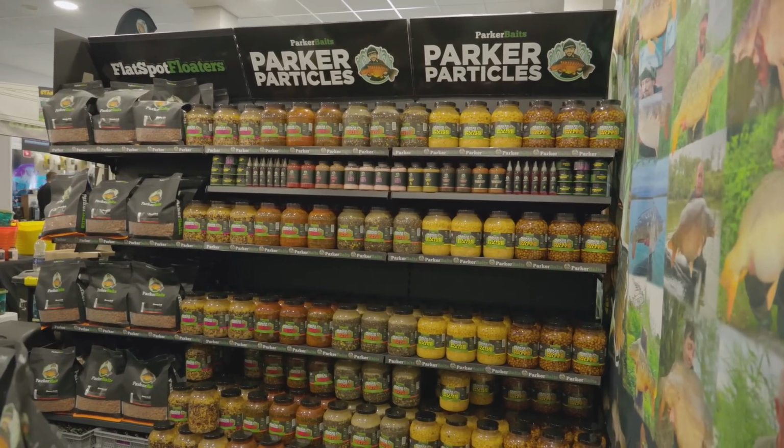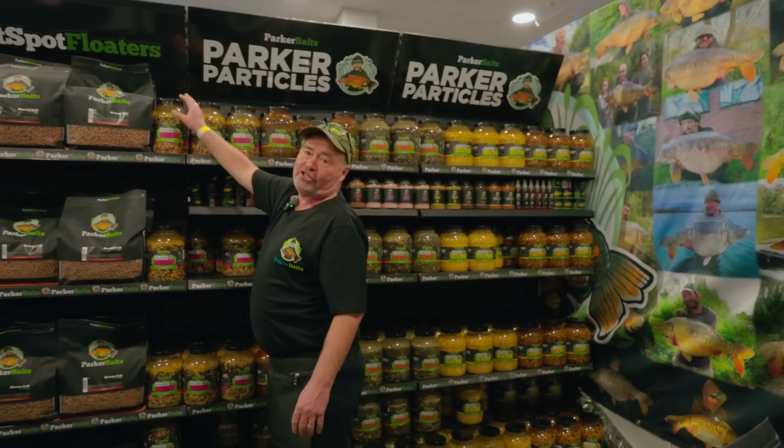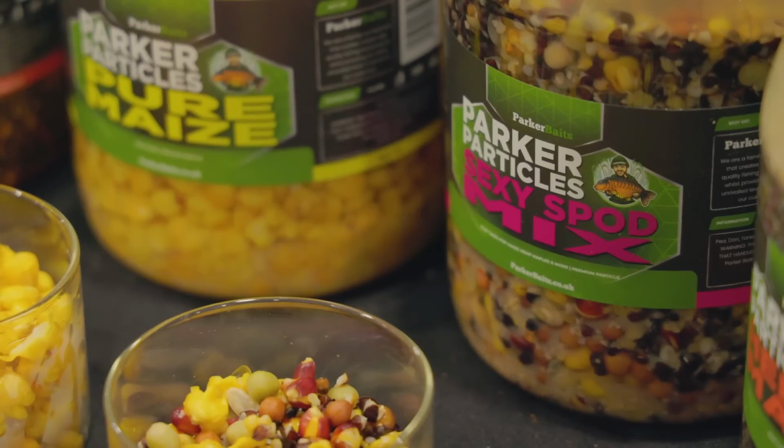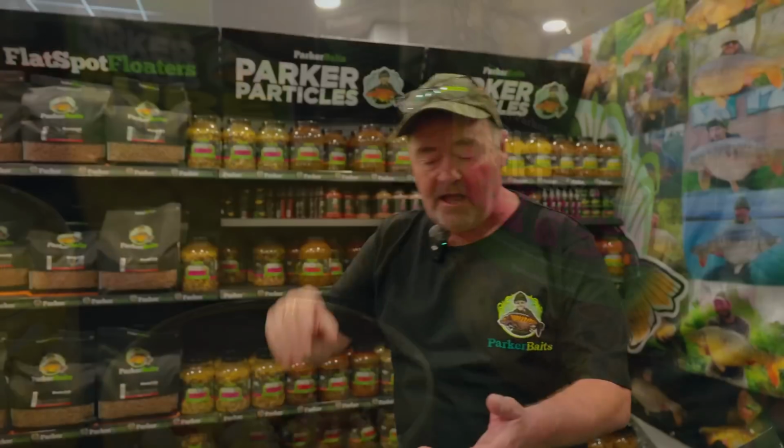So we're here today at the Doncaster show. Come down and see me, it's Toby. I've got the sexy spod mix, which as you know, has got a lovely mix in there. You've got maples in there, you've got maize in there, you've got hemp in there, you've got red maize in there. And that's a really good base mix.